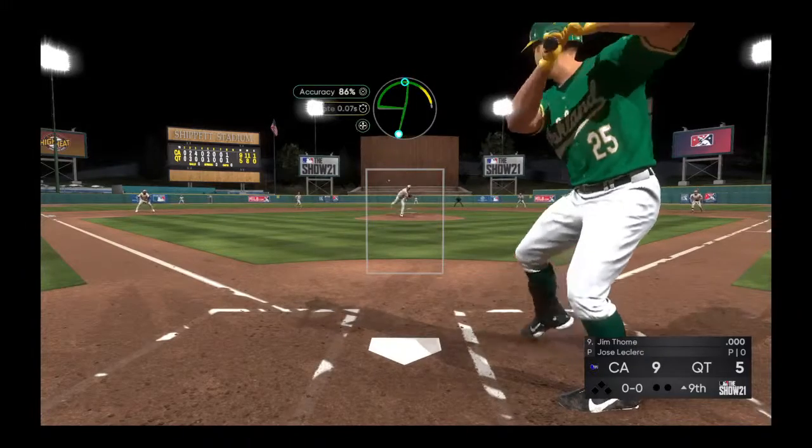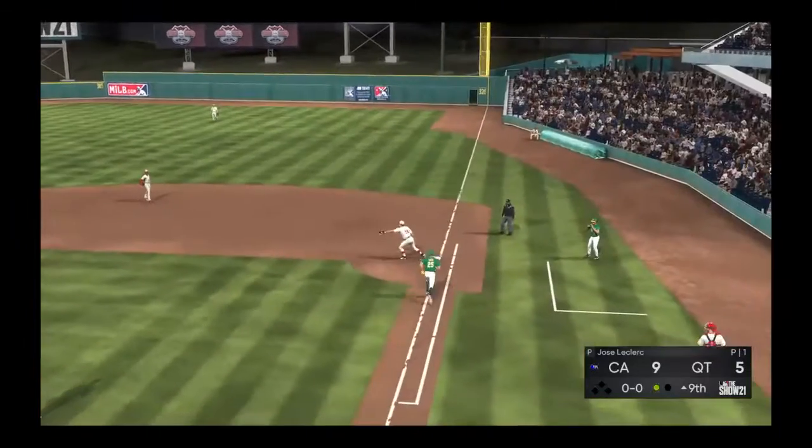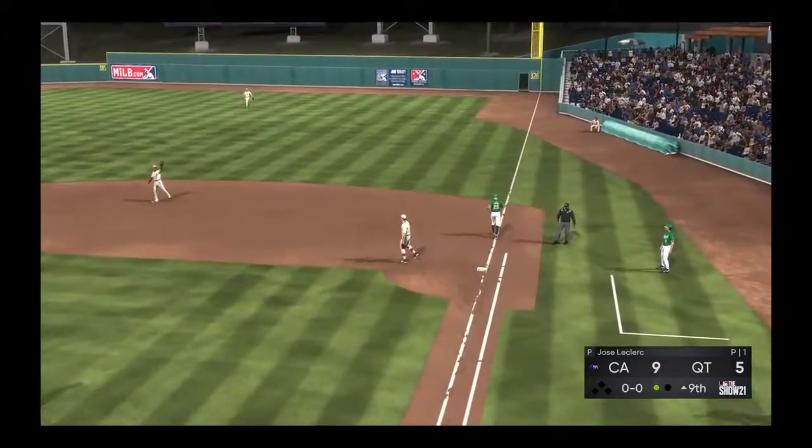First pitch of the AB on its way. And he puts it on the ground to second. Reined in. Throw on to first for the out, and that is how the 9th inning gets underway.